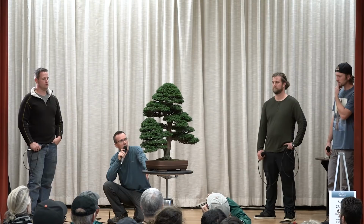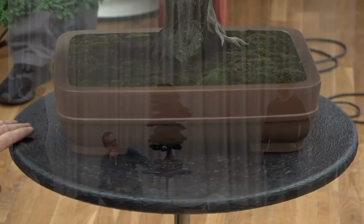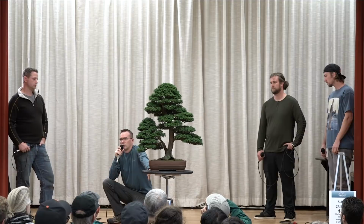This one is a fairly traditional tree. The pot has a dohimo, this little belt line here, adds a little mark of distinction to the tree. I like the pot shape for this tree. It's sort of a soft tree. My feeling is that it could be a touch larger, again, just to make a couple technical points.